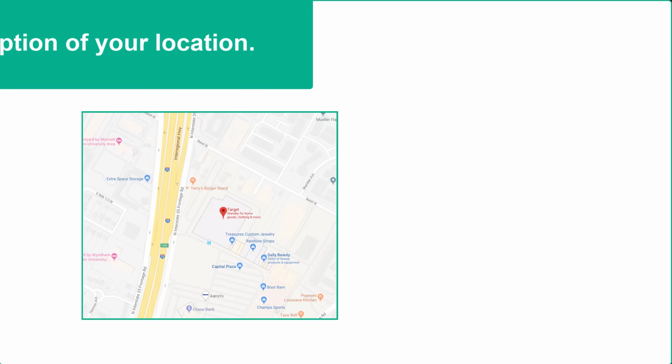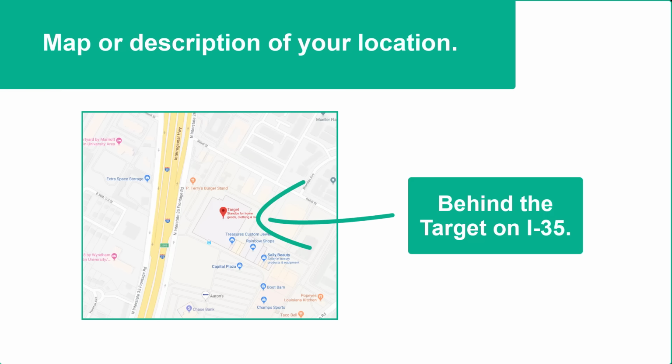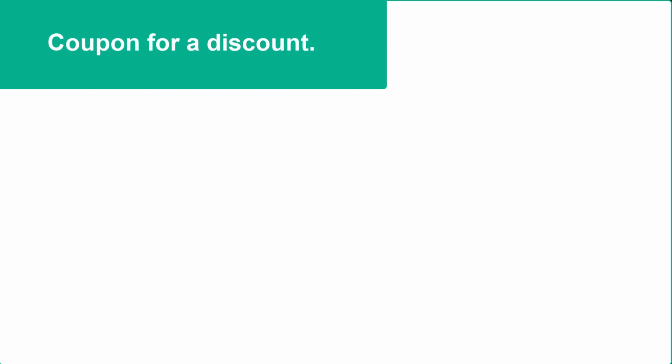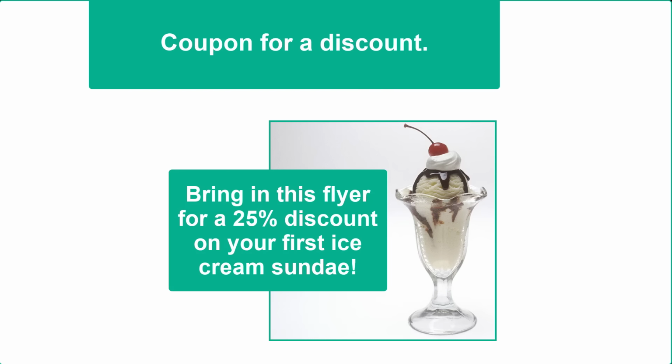A map or description of your location. For example, saying behind the Target on I-35. An irresistible offer. For example, $1.15 dry cleaning for life. A coupon or discount. For example, bring in this flyer for a 25% discount on your first ice cream sundae.